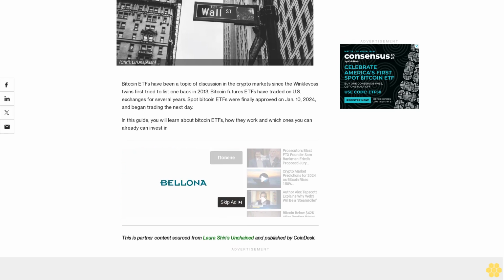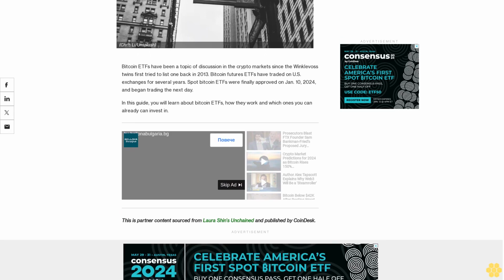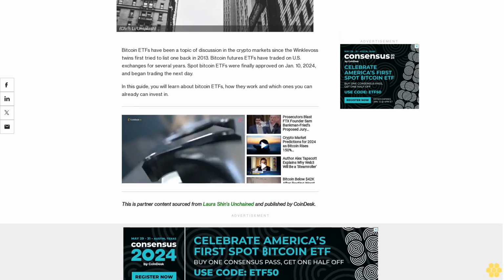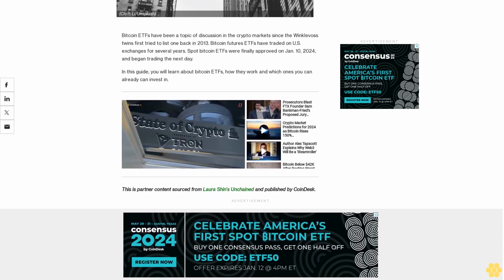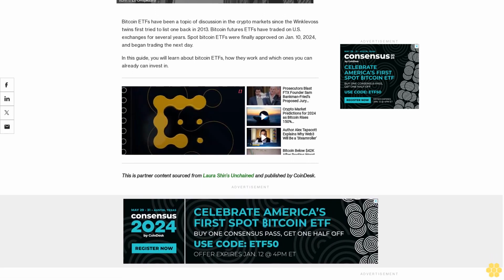What is a Bitcoin ETF? Bitcoin ETFs are publicly traded investment funds that enable investors to gain exposure to Bitcoin (BTC) without actually owning the cryptocurrency. Unlike cryptocurrencies that are traded on crypto exchanges, ETFs are traded on traditional securities exchanges, such as the New York Stock Exchange and Nasdaq.